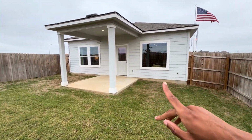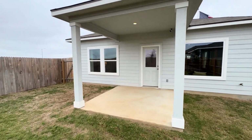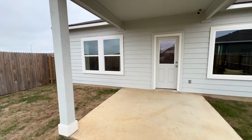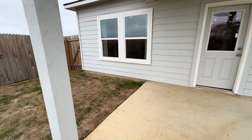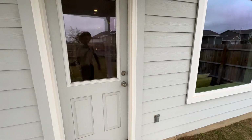You have a covered patio, which is great. So you can add the mosquito netting on the sides over here. You can really just do whatever you want. Turn this into an oasis. If you wanted to, after closing, you can extend your patio. So you have a lot of options here.